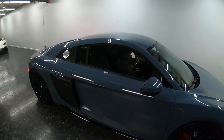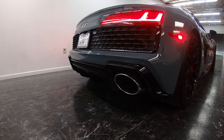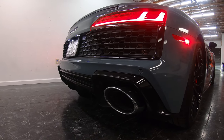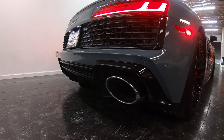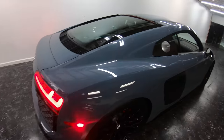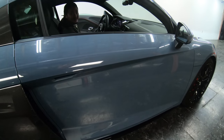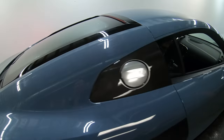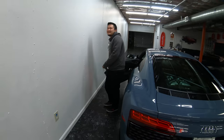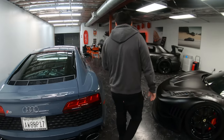Hey, Wes, give it some revs. It's louder than my stock RWS, right? I think so. Yeah. The pop is different. It is. Bro, I think we should bring this back to the shop so we can reverse some transactions. All right, there we go.